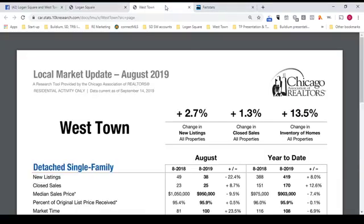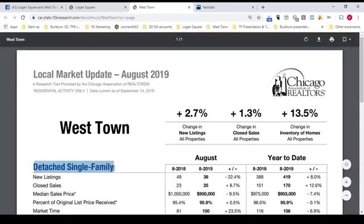So now let's take a look at Westtown. Westtown consists of Wicker Park, Ukrainian Village, East Village, Noble Square, and the east part of Humboldt Park. So let's start by looking at detached single-family homes.